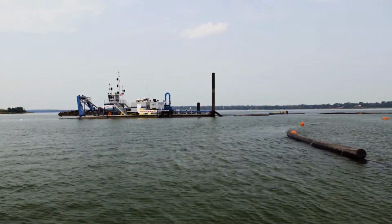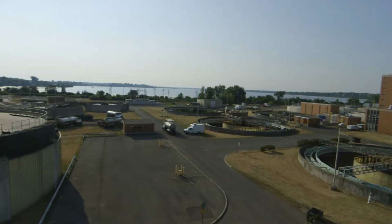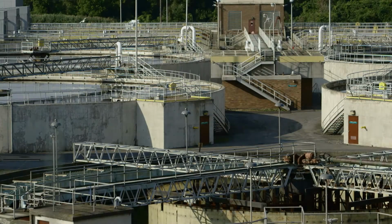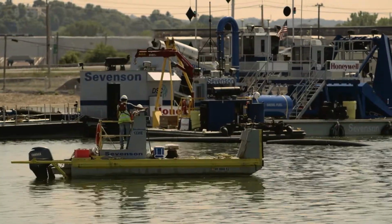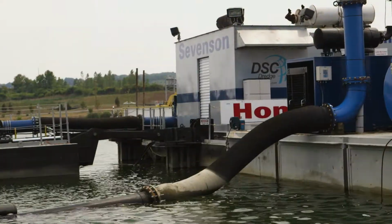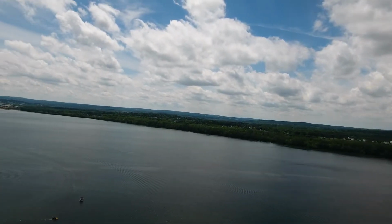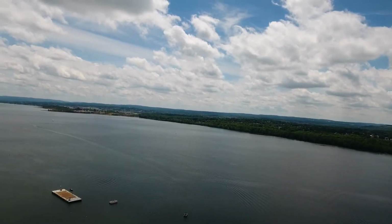Lake water quality is now the best it's been in 100 years. Onondaga County has made major upgrades to its municipal wastewater treatment system, and Honeywell has removed more than 2 million cubic yards of contaminated material from the lake and installed an isolation cap on 475 acres of the lake bottom.